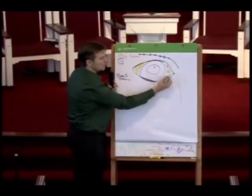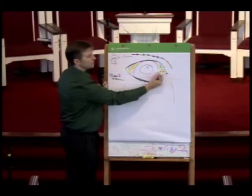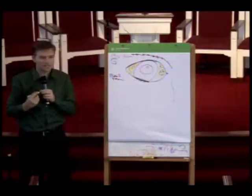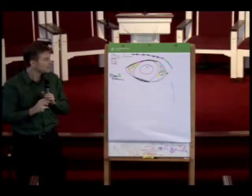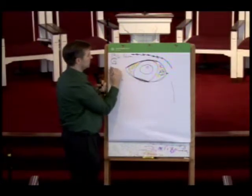Now, also on the inside of the eye, it's usually on the inside because the nose is right here. You have a little growth. It's a little flap of tissue. You ever see that in some people? It's like anything like that, that's a vitamin A deficiency. So it's low vitamin A.